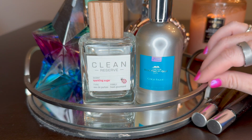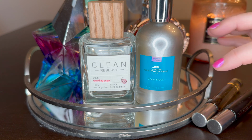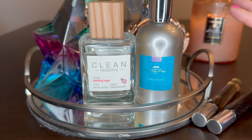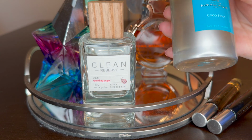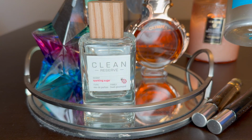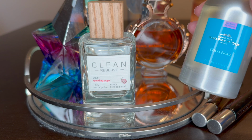So we'll go through really quickly what I have on this tray, but I will put my other video that I did of this tray, with explanations as to why I love these and why they're on the tray, in this video here. Feel free to go check it out. I am taking off Coco Fig from Comptoir Pacifique. Everything's coming off this tray this time except for the roller balls, which we'll get to. I did use these quite a bit, so it's nice to change it up.